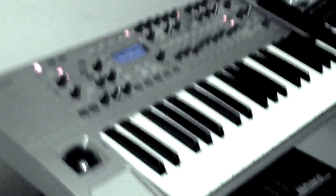Hi, I'm Paul. I am going to be giving you a little tour of our studios today. As you can see, it's a very, very small room. It's not really big. Then again, it's not what you have, it's what you do with it that matters.